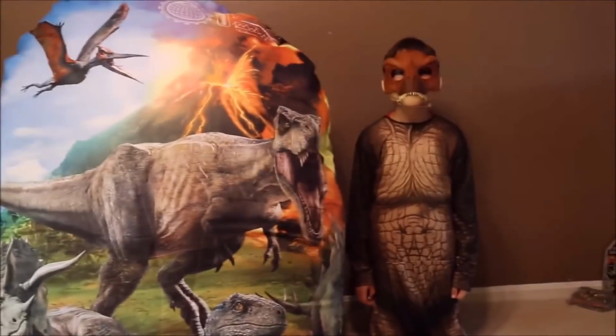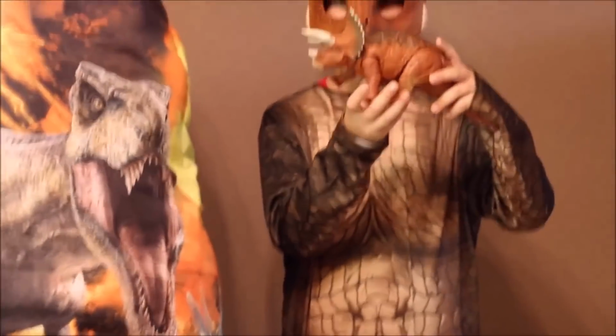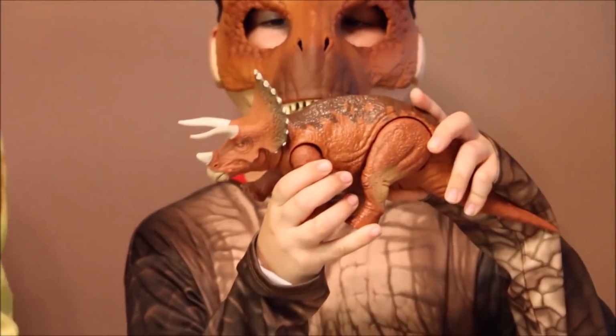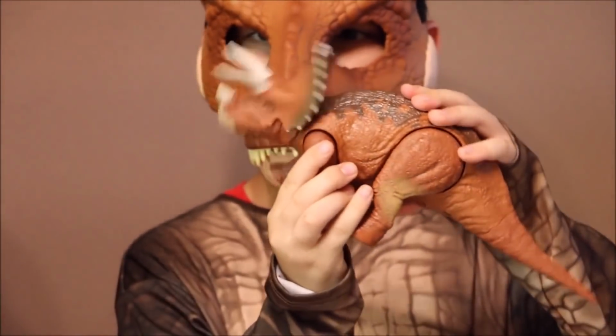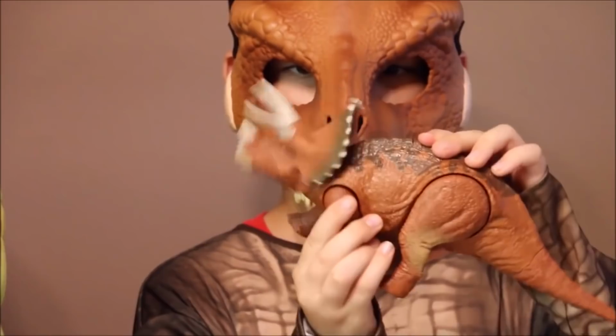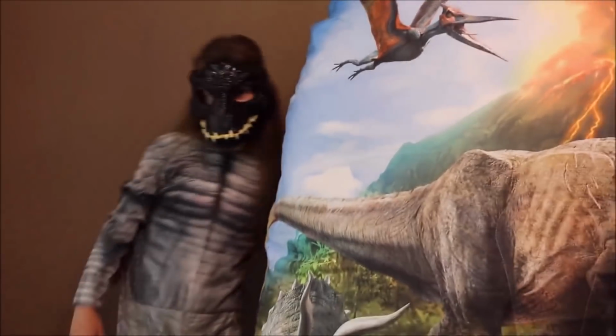Okay, T-Rex, buddy, what is in there? Whoa, what is that? Does it do anything? Whoa, moves his head and makes sound, huh? Cool. Okay, Indoraptor, buddy, what do we got in that giant egg?